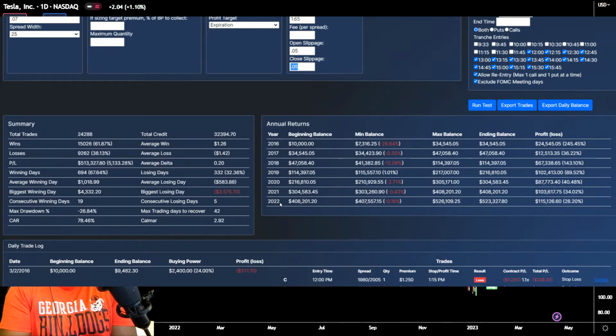Between 2016 and 2022, your $10,000 turned into $523,000 after 6 years. I mean, this is a solid return for 6 years. It's an incredible return for 6 years. Obviously, you start off with the huge return initially, and then of course, it becomes more reasonable as years go by, and that has a lot to do with the fact that you're not using that much size anymore.